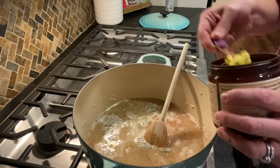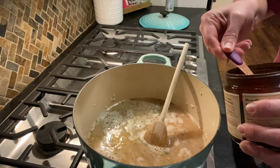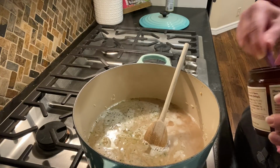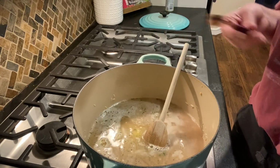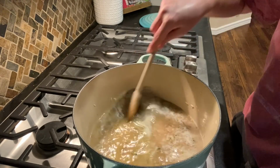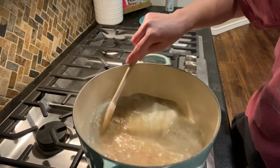But I really think it makes a difference whenever you brown your rice and your spaghetti or your vermicelli, and make sure that you break up the spaghetti into little pieces. That's basically what rice-a-roni is. It's just rice that has actual thin pasta in it. So it's actually rice and pasta. And you can season it however you want.